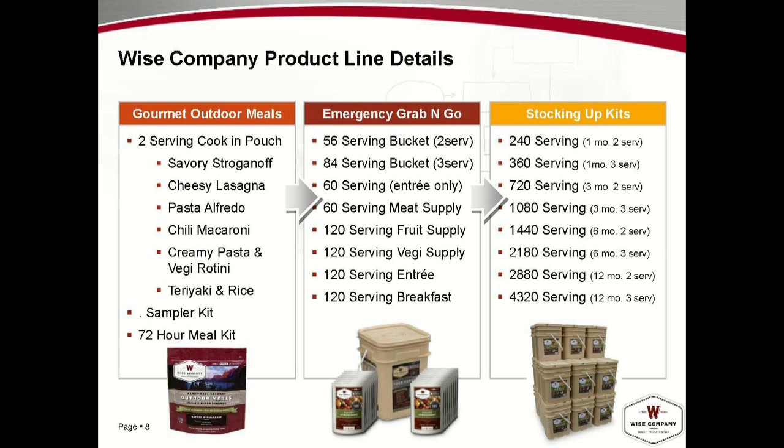The 56 serving bucket is a 1 breakfast and 1 dinner per day option for a 4-week period. The 84, the next one down there, is a 1 breakfast and 2 dinners, or a lunch and dinner option for a 4-week period. The next one down, the 60 serving entree only bucket, that's 2 dinners per day for 30 days for a single person.